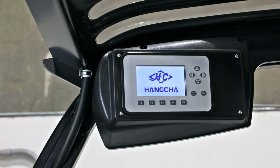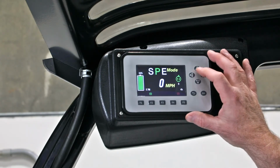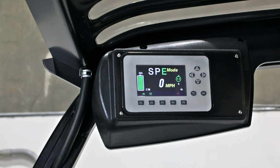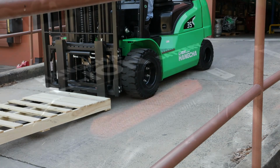Above the operator is our controller. This communicates with all the truck's functions using CAN bus technology. This technology gives the operator the ability to quickly change many functions, including lift and lower speeds, how fast the truck can travel, and the regenerative braking effort. The controller also prevents the forklift from rolling on a grade.